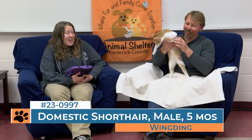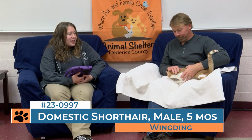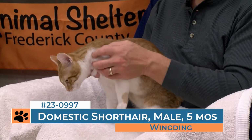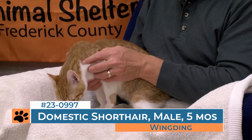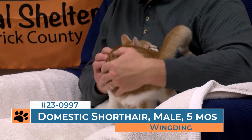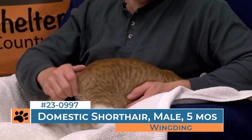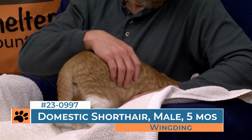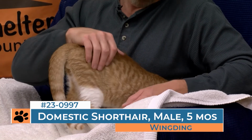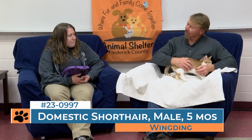He should do well in any household with other pets, whether it's cats or dogs. He should adjust relatively quickly, but he does have that really high energy. So if you have a cat in your house that is more docile, maybe a little bit more submissive, and might not be a huge fan of his rambunctious style, then that might not be the best choice. So you want to think about what's going to be not only good for your family, but include your animals in your family, making sure that you're picking a pet that's going to mesh with their personalities and lifestyles as well. So Wingding's an interesting name.